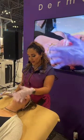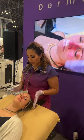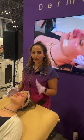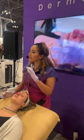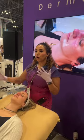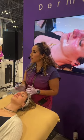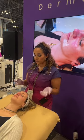Now, under normal circumstances, I would do a second pass. For purposes of time, and because she's also slightly pink and I don't want to over exfoliate her, I won't. This is where your knowledge as a professional comes in. You know how far you're going to be able to take the skin or not. So right now, I am going to stop with the exfoliation portion of the hydro.